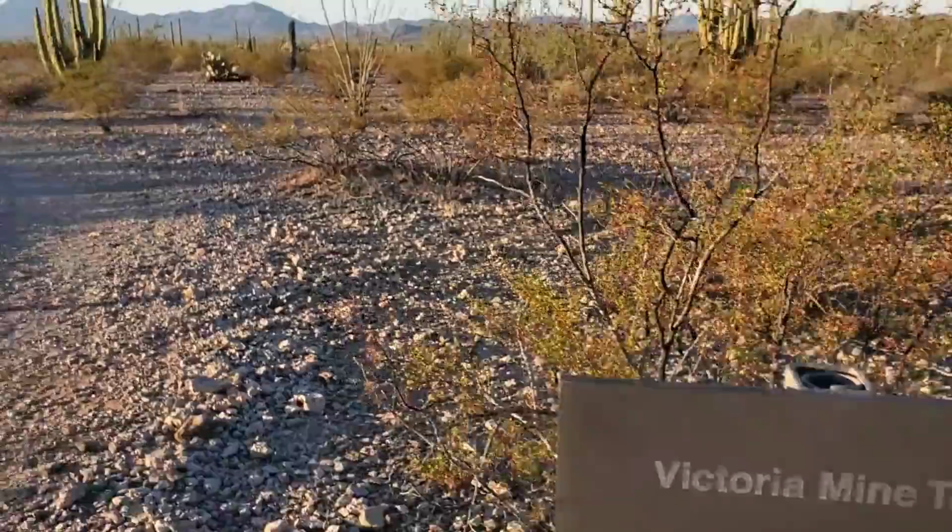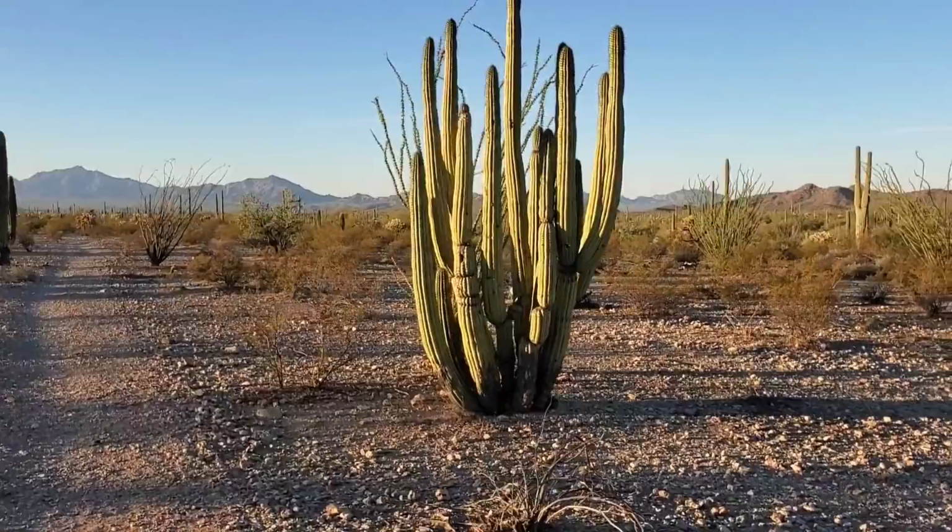So this is an Organ Pipe cactus. Look at that beauty. Love it.